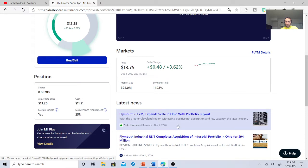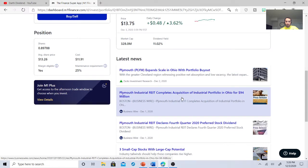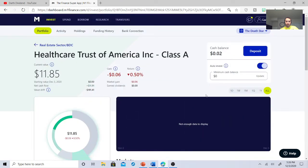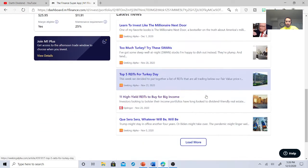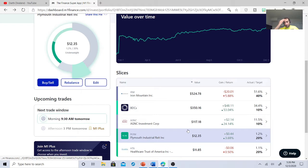They got a portfolio buyout. They seem like they're expanding and getting bigger, so that's kind of exciting with this real estate investment trust. Healthcare Trust of America Class A is a real estate investment trust that focuses on the healthcare sector. If you guys want me to post a video on that, I can provide information.